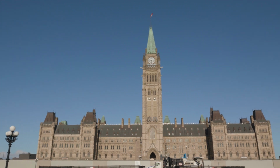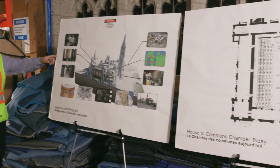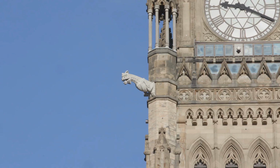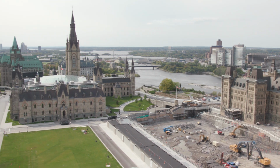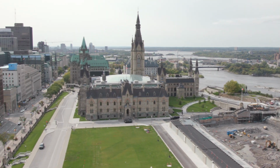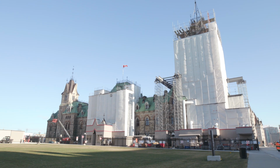Public Services and Procurement Canada, in partnership with Parliament, is carrying out our country's largest heritage restoration project ever, and one of the largest undertaken globally, the Parliamentary Precinct. The objective: to preserve this majestic piece of our nation's history for generations to come, and to modernize it to meet the evolving needs of a modern parliamentary democracy.